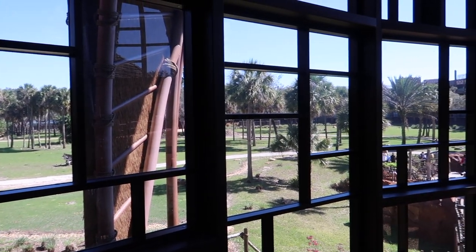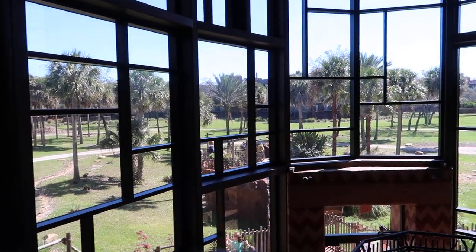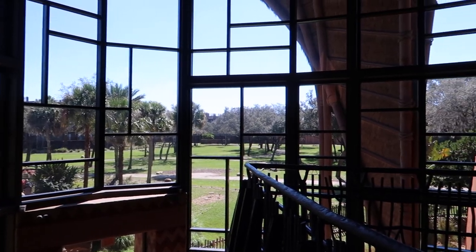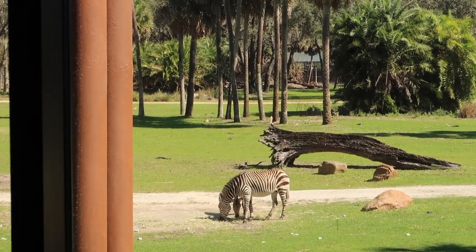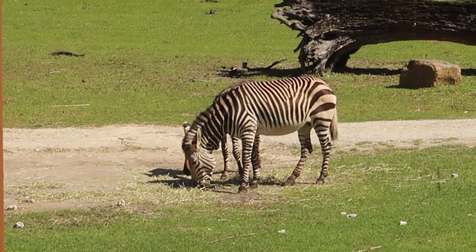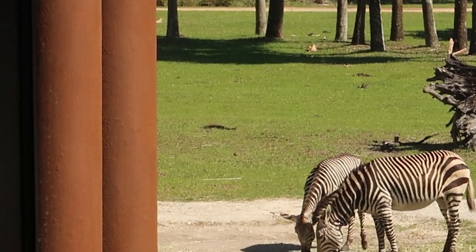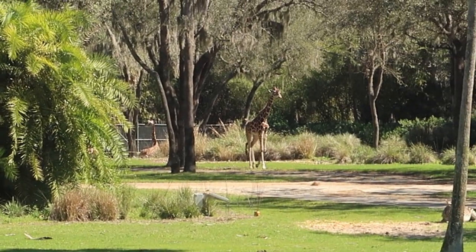And this is a much better look at the savannah view that you have from the lobby. It looks like there's a savannah overlook outside over there too that we can probably hang out in. And we got two zebras right over here by the lobby, and one looks like a baby. It looks smaller. Yeah, it's definitely a smaller zebra, so it's definitely a younger one. And then we have a giraffe right over there.